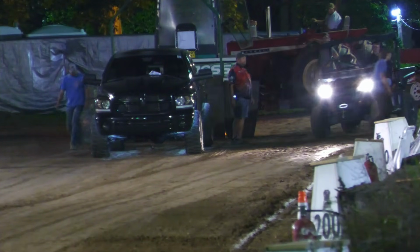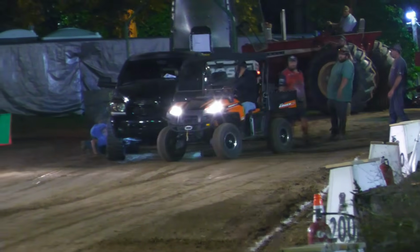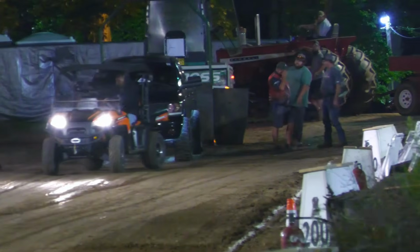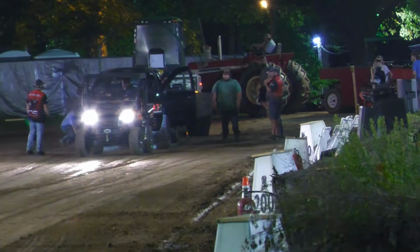So looks like there is more than the drive shaft broke, as in four-wheel drive the truck will not move, so hopefully it'll tow in neutral. We'll get him pulled off the track. It looks like something in that transfer case may have come apart.